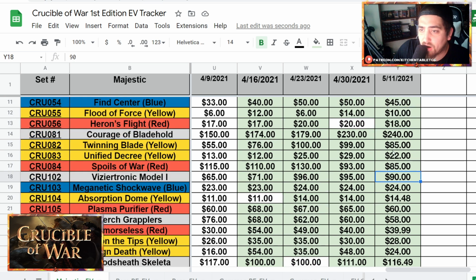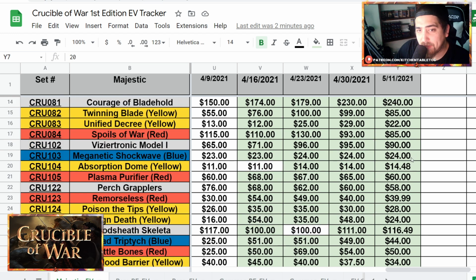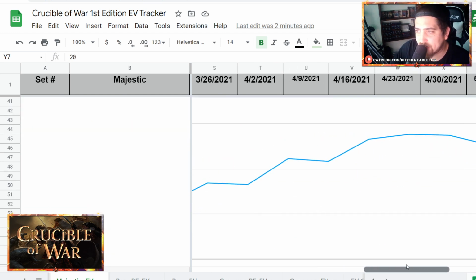Visiotronic going down. I mean, all of these are still holding value. Courage of Blade Hold is actually going up. A lot of these things are going to be used still with the Monarch cards, and nothing really replaced it. But that being said, a lot of the other cards are just kind of dropping. Again, people are taking gains, and these cards were kind of spiked up. They've kind of been trending up as more and more things were spoiled.